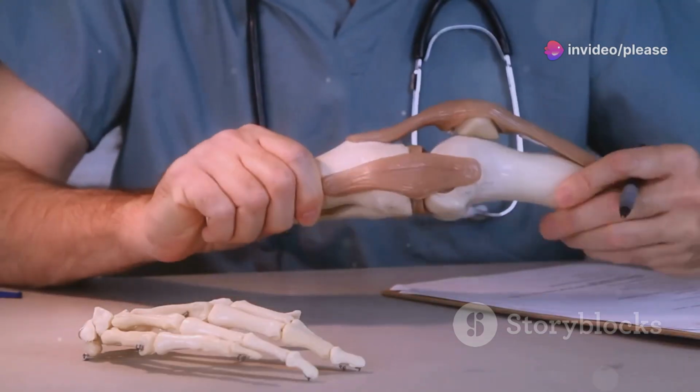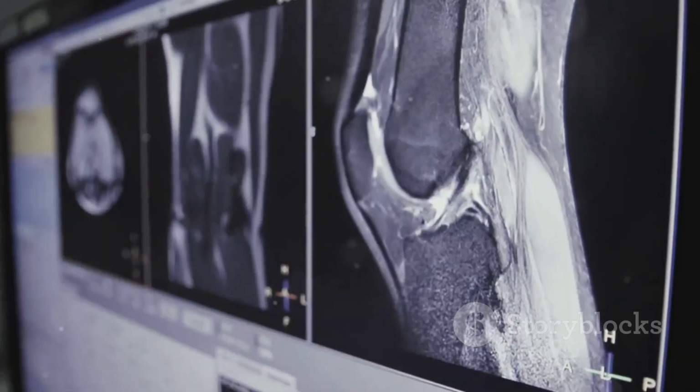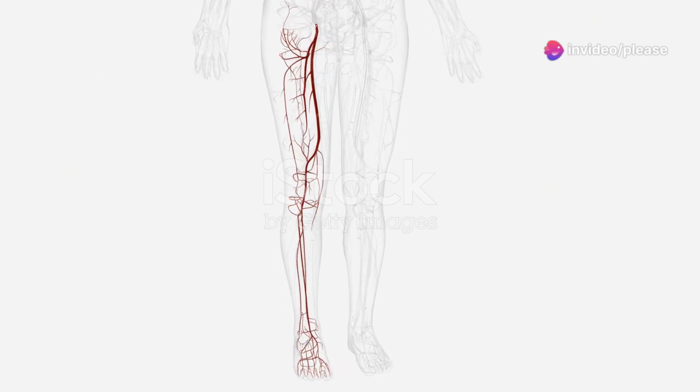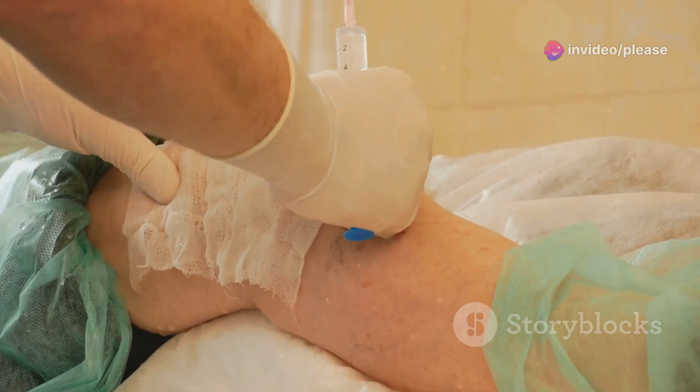First up, the genicular branches. These include the superior medial, superior lateral, middle, inferior medial, and inferior lateral genicular arteries. They're like the pit crew for your knee, ensuring smooth movement and flexibility.